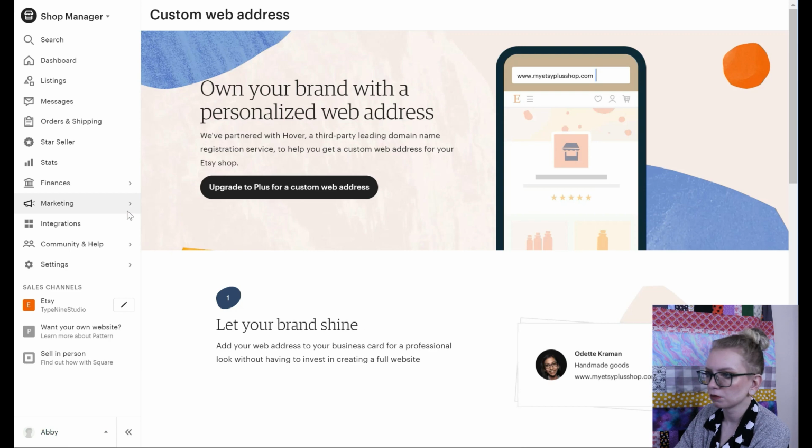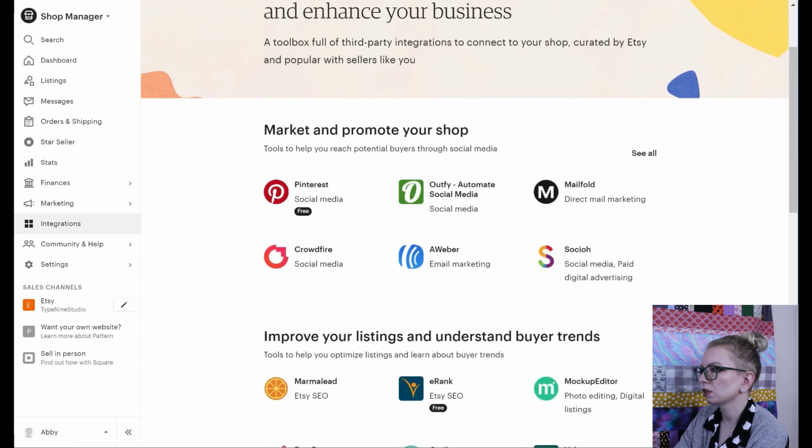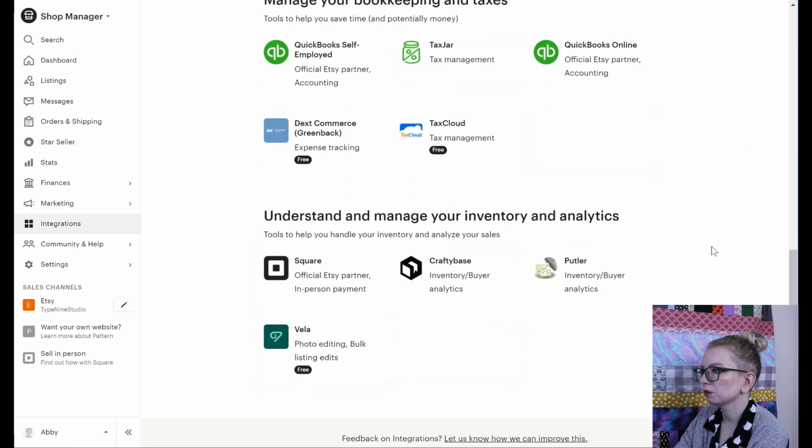Something like that. It's not much. So the next tab is the integrations. This is where you can find information or things to connect to your shop. All the ones on here are official and recognized by Etsy. There are other apps that do connect with it that aren't on here.